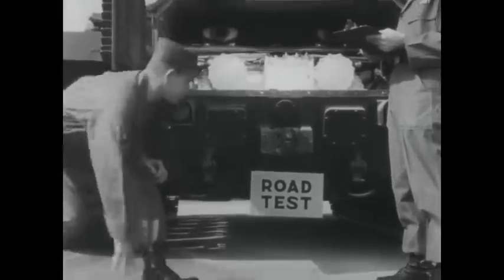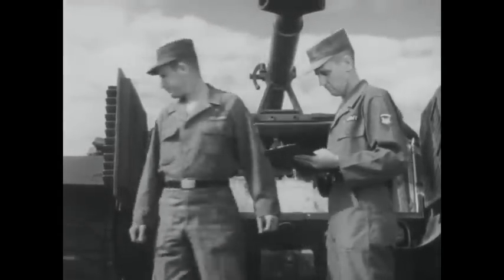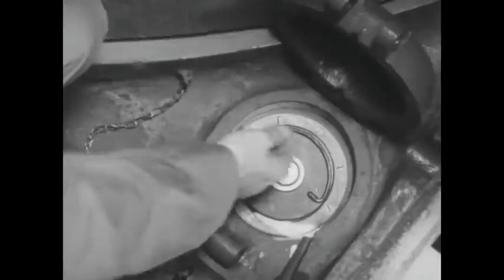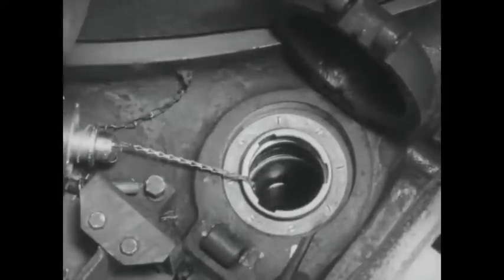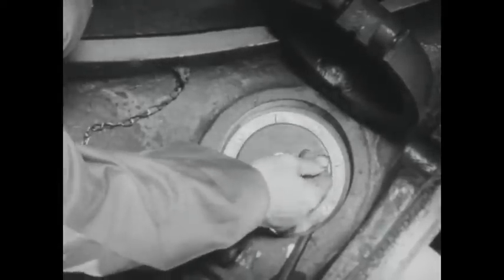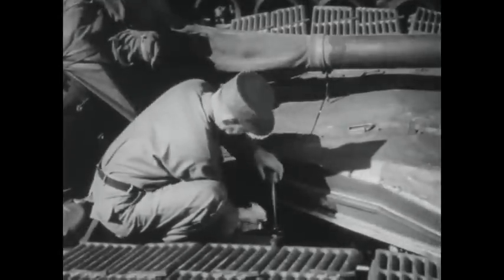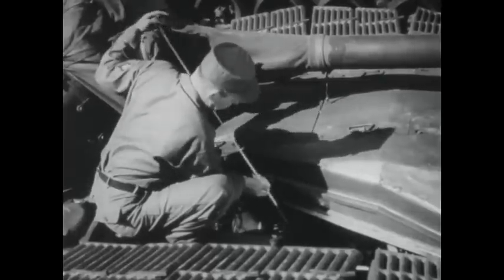First, he looks under the tank for evidence of leaks. Then he checks the fuel level in both tanks. This gives the mechanic an easy check on the accuracy of the fuel gauges. He checks the main engine oil level. It should indicate full.